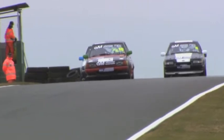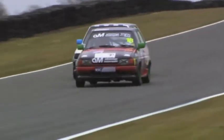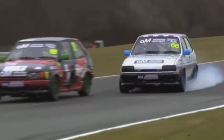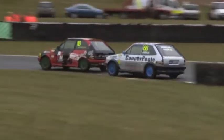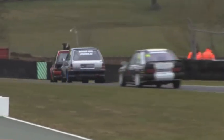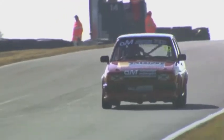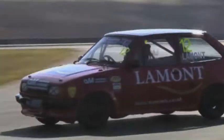Welcome back to Oulton Park for the Advantage Motorsport Ford XR Challenge, and you're looking at the lead battle. Into the lead has just come number 18 Michael Heath, but Steve Paul was all over the back of him, locking up his tyres, locking up his brakes to try and hold on to that lead. In the end Michael Heath gets through, and we've got a new race leader here. Paul down to 2nd, Andrew Lenny in 3rd.